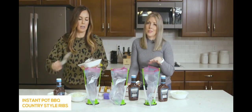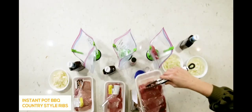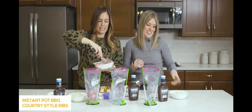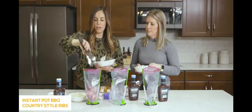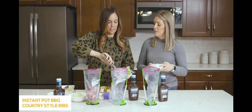Our mom used to make this recipe for Sunday dinners. I swear, like once a month. It was the go-to Sunday dinner, and all of us just love it. So you guys gotta try it. These just fall apart after they cook. If you can't find them at your grocery store, I've also made this with pork chops. Oh, that's a good idea.